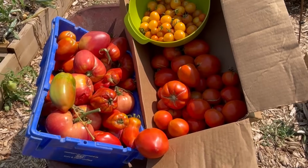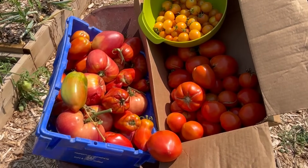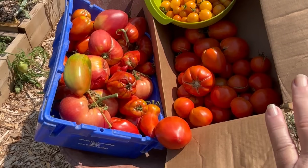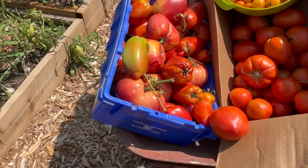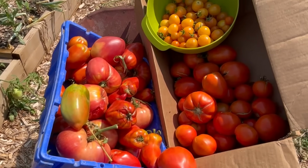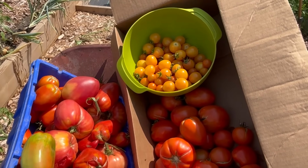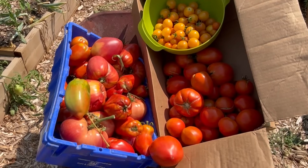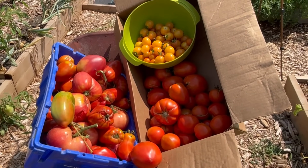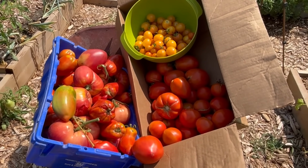The camera just keeps shutting off. I'm so sorry. But over here is mainly slicers. Those are mainly paste. That guy fell on the ground, so I just picked him up. And then there's the cherry tomatoes. And I feel like I'm living on the sun. I just have peppers to do, and I'm going inside.